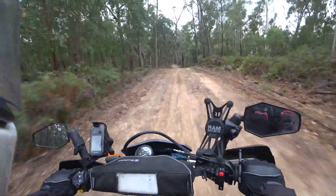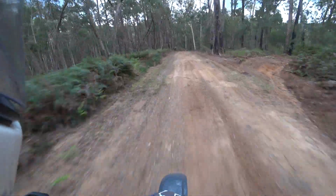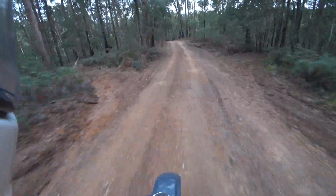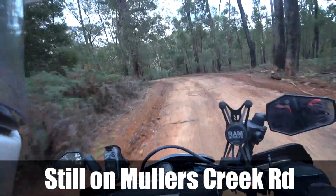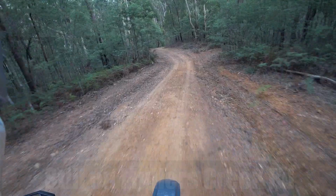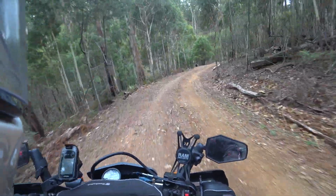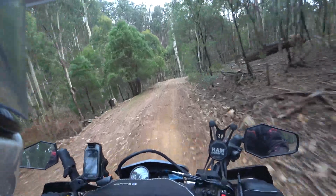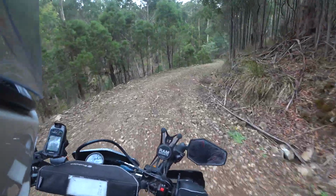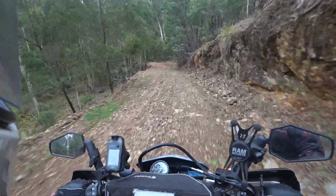Down here, it's in pretty good nick, this track, for all the tracks we've been on today. Wow, this is great, just descending down here. This is fantastic. Still going down. Down means it's going to be an up, which is going to be cool, I hope. Anyway, if we have to turn around and go back, well, we can. Still going down. Take it easy in case someone's coming around the bloody corner. How good is this?